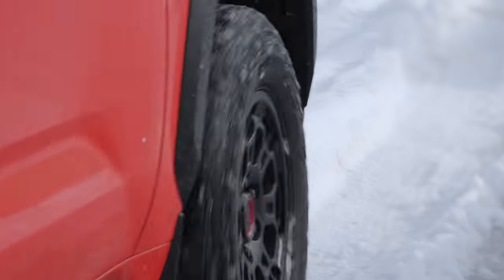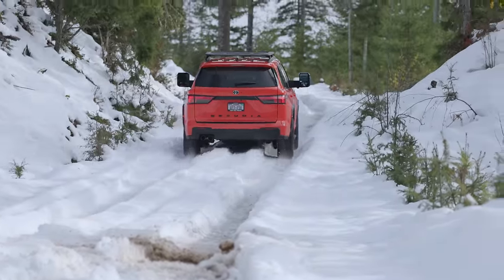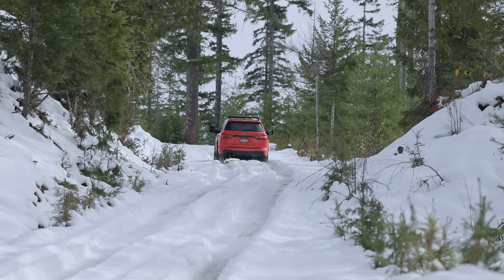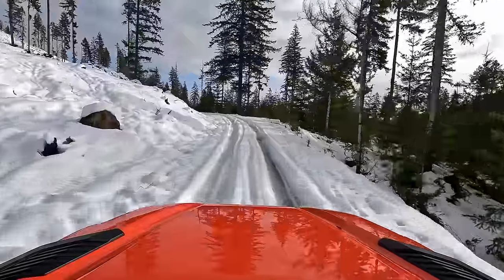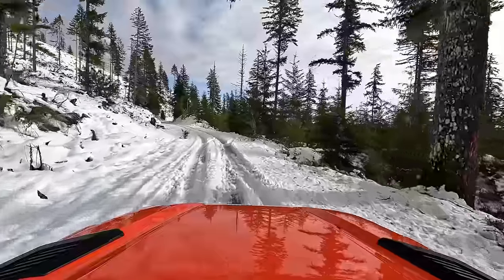As I lay into the throttle, oh yeah. Now again, we don't want to be going way too quick here because we need that control to be able to compensate if the road kind of flings us one way or another. Oh yeah, man, it's doing solid. And under the tires themselves, oop, here's a deep snow section. Come on, we got this.